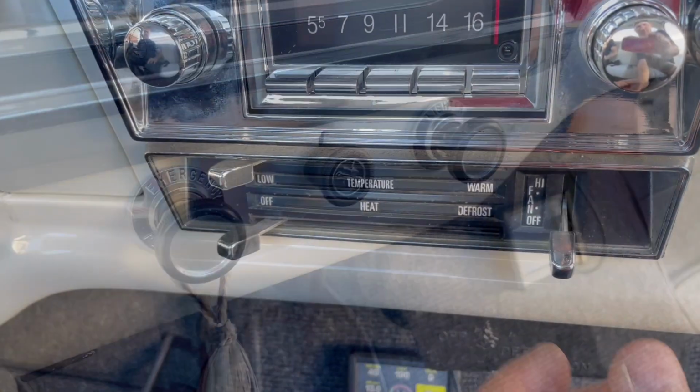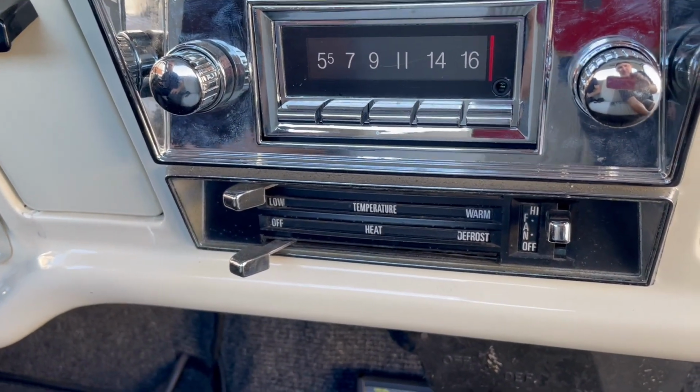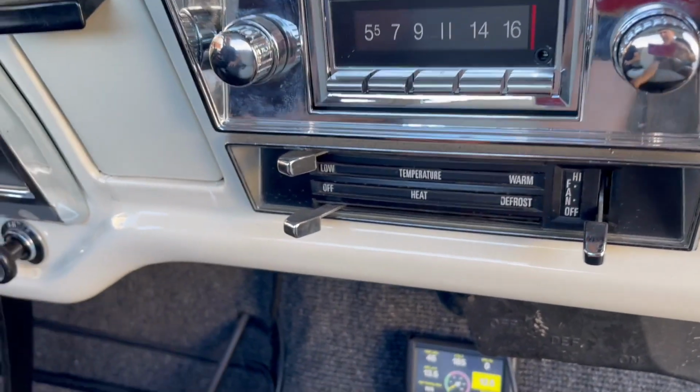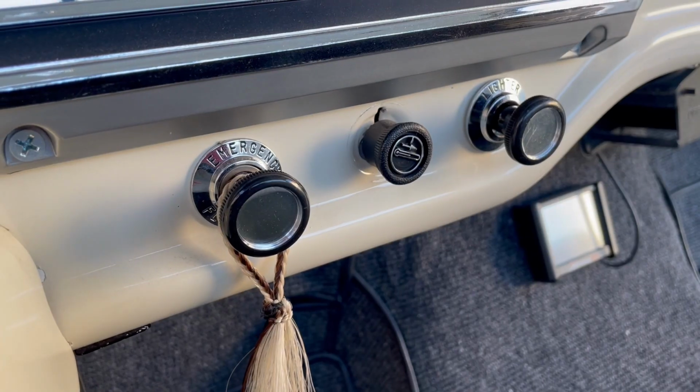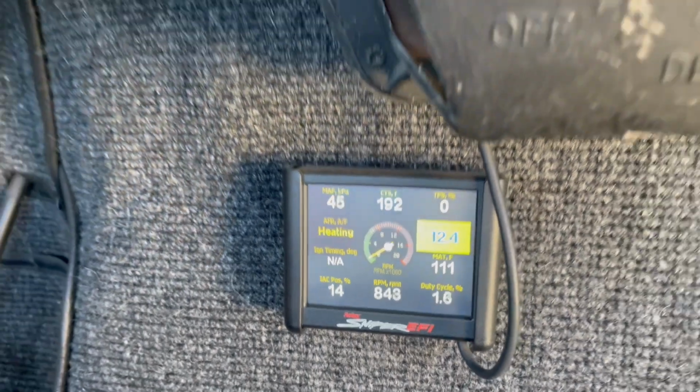The central knob, in place of the choke, controls an electric bypass valve to the heater core. This eliminates the phenomenon of heat seeping through heater box door seals and heating the cab at all times. This is the heat knob. And the display above the transmission tunnel is the Holley Sniper EFI, showing temps and other data.